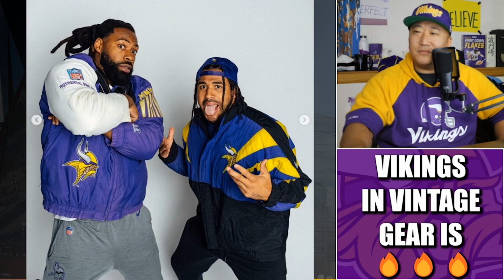Then Harrison Phillips. Looking good in that jacket. Is that the same one as Kendrick's? Yeah, that's the same jacket, right? It's got to be. Zoom in and enhance. Back and to the left, back and to the left. Yeah, same jacket. Again with the roses. I don't know, man. But Harrison Phillips looking tough.